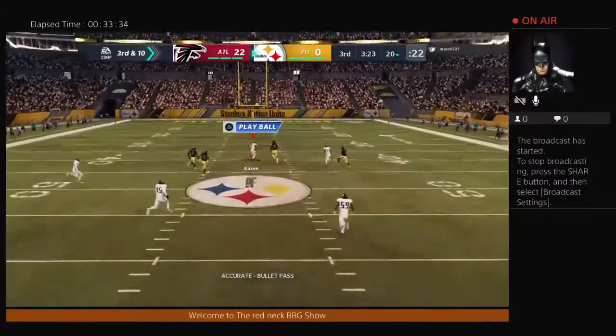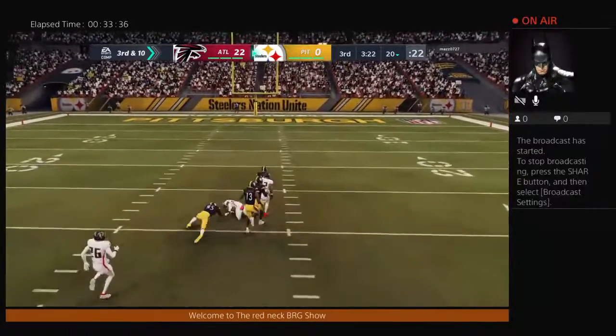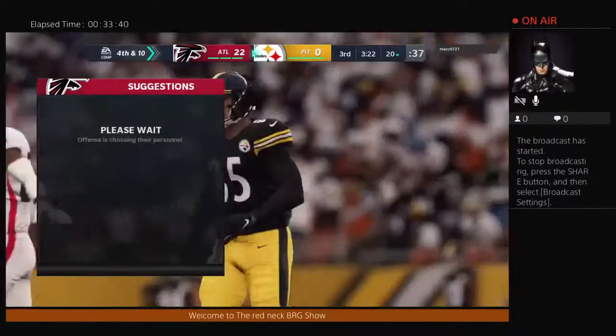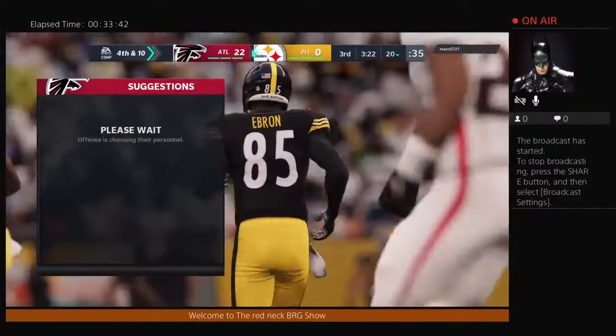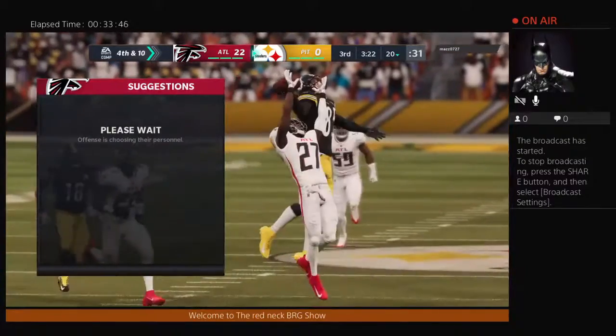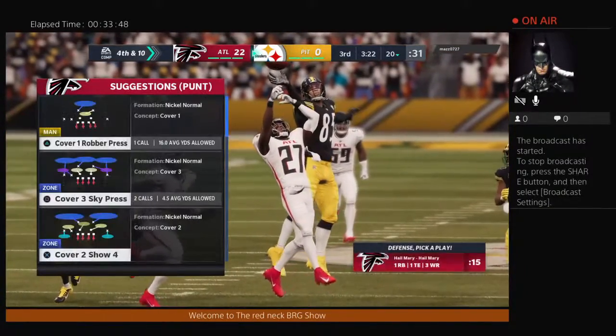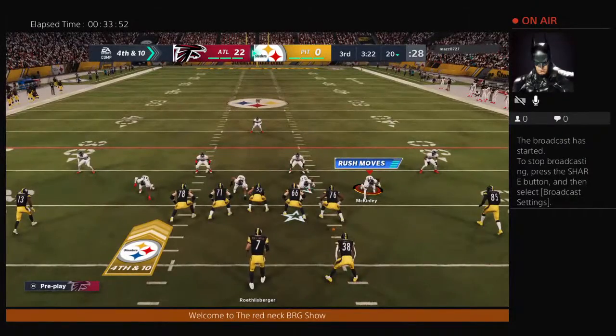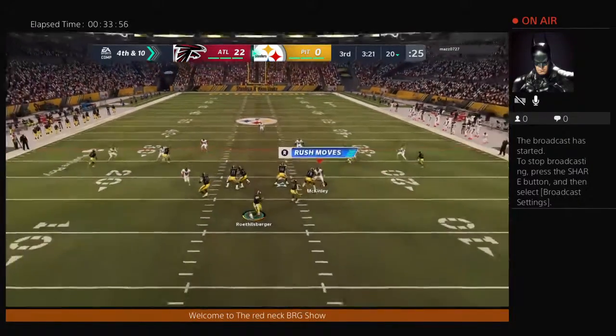Looking deep here for Ebron. And unable to connect. Incomplete. Now give them credit. They took their shot, but it's going to bring up 4th down. Normally being a big-bodied receiver plays to their advantage downfield. Go up and make the catch, take the hit, and pick up yardage. But in this case, the hit was timed really well and popped it free from his grasp.